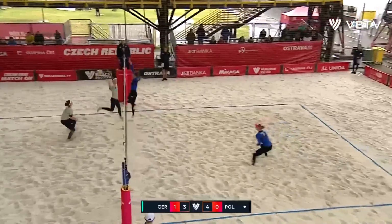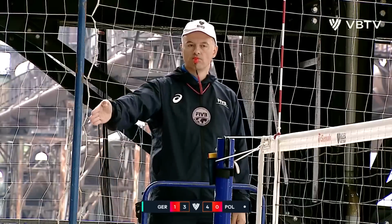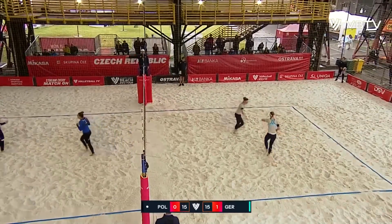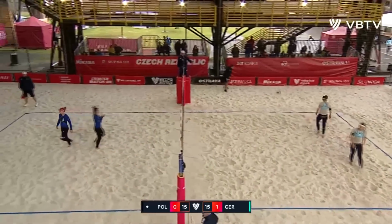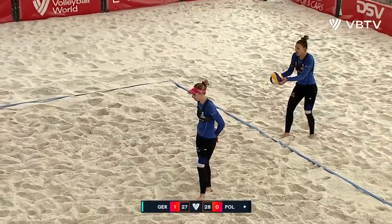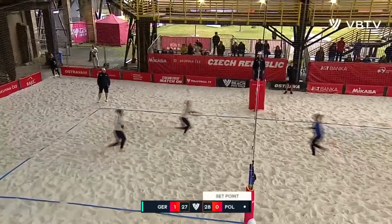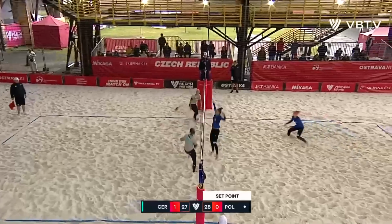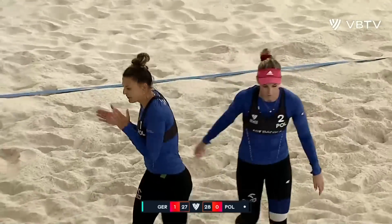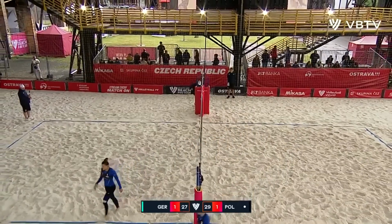Continue to go at Itlinger on the serve, and she is blocked by Wojtasek. Oh, and it's an ace. Exactly what Poland wanted, Germany did not want. Schneider. Block, and that's going to do it for the set. Finally, Poland wins the set. 29-27.